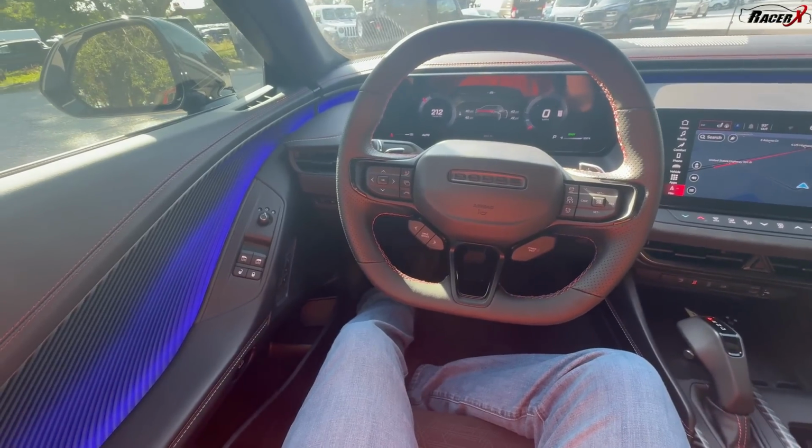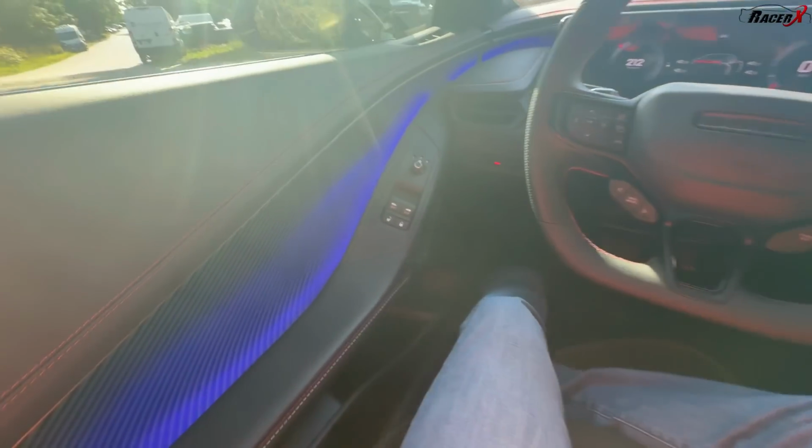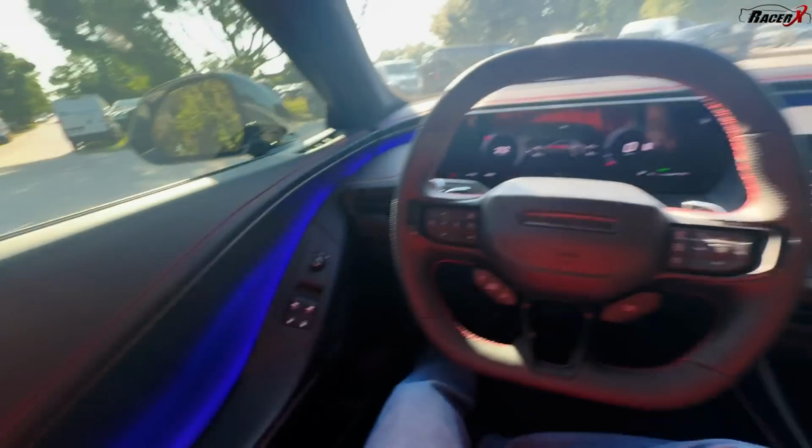About 6 months ago is a fully decked out Scat Pack, as I mentioned. This has the carbon fiber right here, which is getting drowned out. So here's my big worry with the incoming six-pack car.